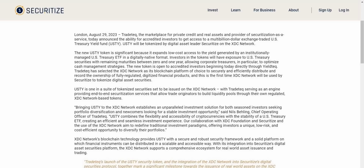Bringing USTY to the XDC network establishes an unparalleled investment solution for both seasoned investors seeking portfolio diversification and newcomers looking for a stable investment opportunity, said Nils Belling, the Chief Operating Officer of TradeTech. The USTY combines the flexibility and accessibility of cryptocurrencies with the stability of a U.S. Treasury ETF, creating an efficient and seamless investment experience. Our collaboration with XDC Foundation and Securitize and the use of the XDC network aim to redefine traditional investment paradigms, offering investors a unique, low-risk, and cost-efficient opportunity to diversify their portfolios.